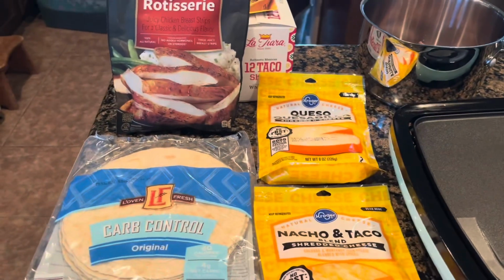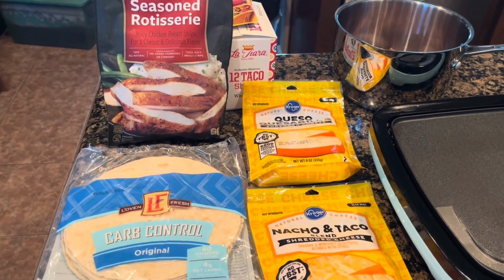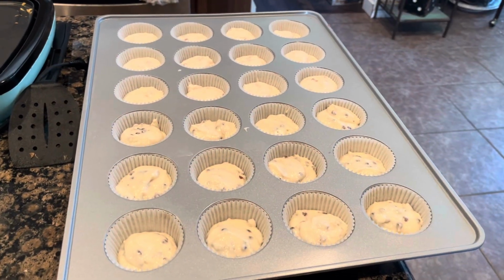So we will have tacos and quesadillas, and that is what's going to be for dinner on Thursday night. All right, so it is Friday, March the 29th.